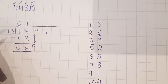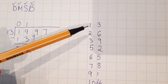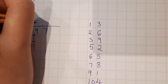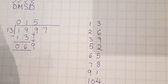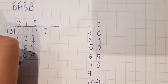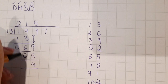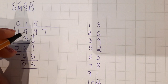So we need to divide again. So 69 divided by 13. Use your jottings to help. So 1, 2, 3, 4, 5, because 78 is too many. Okay, so 5. Then we need to multiply. So 13 times 5 is 65. We write that under there, ready to do the next step, which is subtract. So 69 take away 65, 9 take away 5 is 4, 6 subtract 6 is 0, and then we bring down.